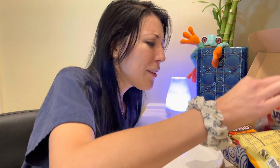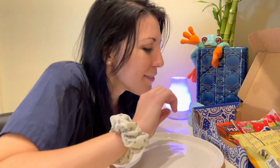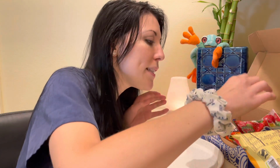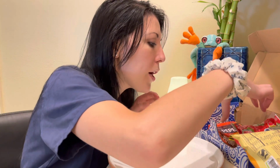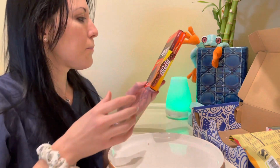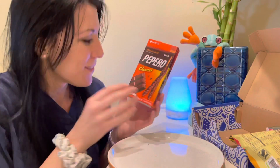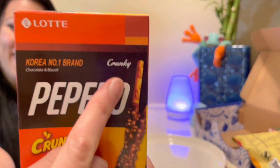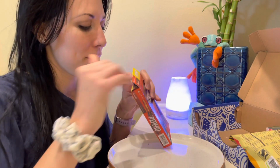There's only a couple more things in here. I feel like there should be more. There's usually a little bag of candy or something. Well, I do see some candy. Okay, I'm gonna try this. Pepero. Crunchy. Crunky. All right, let's open it.